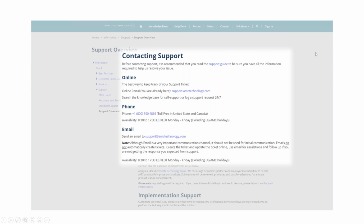As I had shown earlier, and I'll show it in the next slide actually, if you go to those links that I showed you on probably the second slide in my slides, you can go in and use any one of these abilities to contact us. The online is the best because it captures it. If you phone in, we're going to create an online ticket anyway.